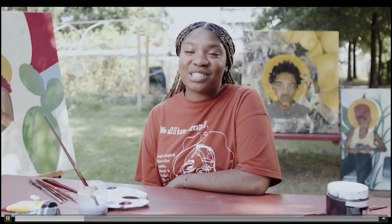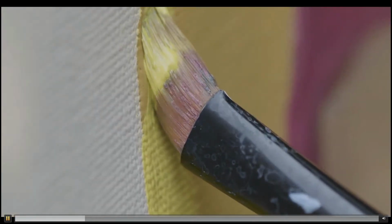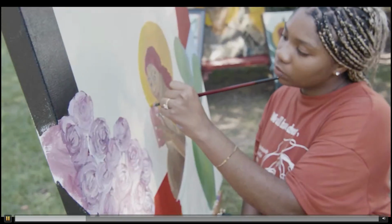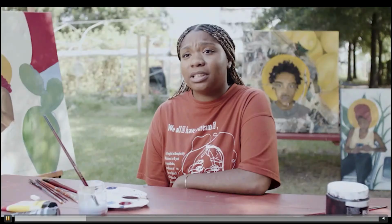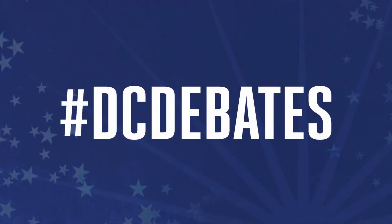The Commission of Arts and Humanities really stepped in. They had the relief grant for artists like me that were in these crucial situations where we needed just assistance to be. It means a lot that I'm from a city that cares so much about their artists. And I can now see that full cycle of having been a young dancer.